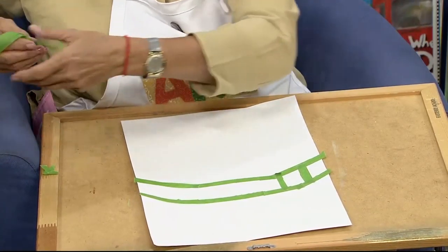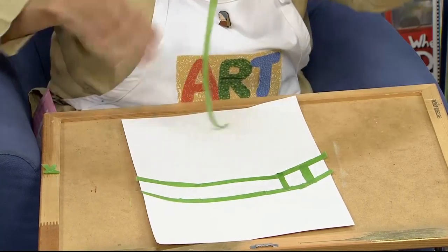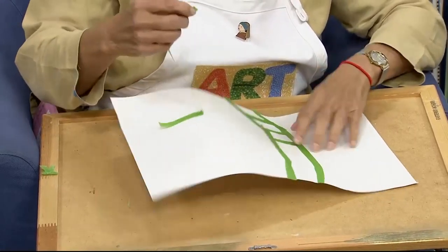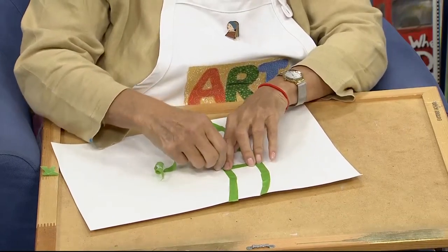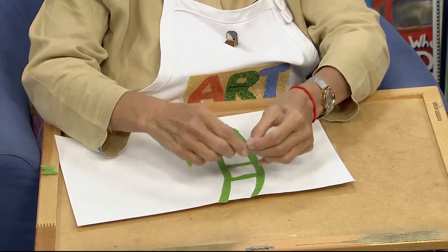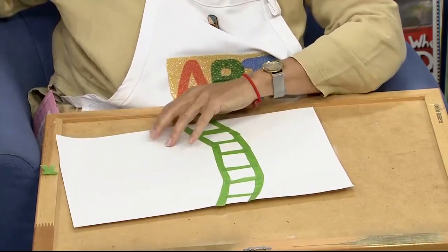I cut my tape ahead of time because I didn't want you to have to wait very long for me. So I'm just going to put these on here, turning it sideways, because I think I'll have an easier time taping it that way. Push it. I'm not pushing down too hard on the other parts because I think I'm going to tear my paper when I lift it up. There we go.